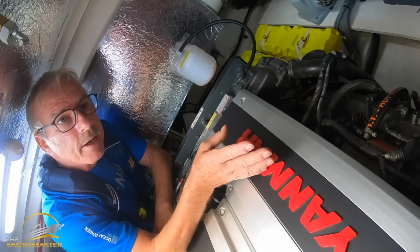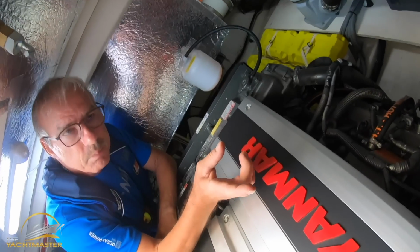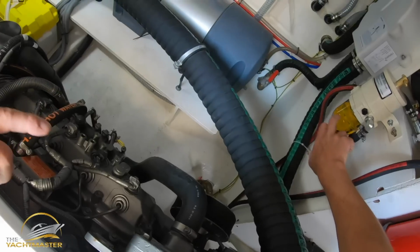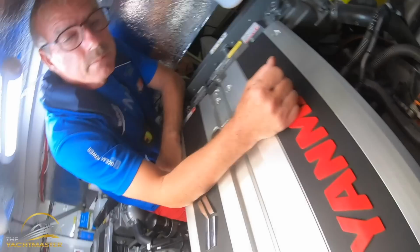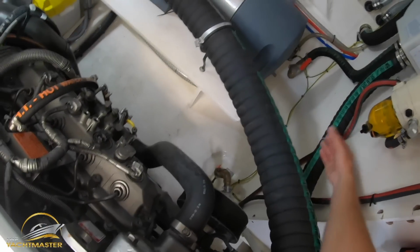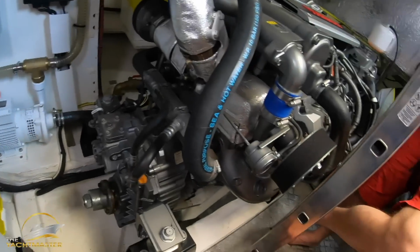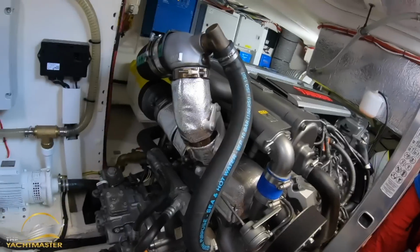And then I asked for the filters to be changed anyhow. But I also asked that I want to see it. Oh, so this is new. Yes, that was now done. This is fantastic, because here any kind of water, being heavier than fuel, will sink to the bottom, and you just unscrew this, you get a cup, and you empty any kind of water in there. All right, fantastic. Everything's great down here.